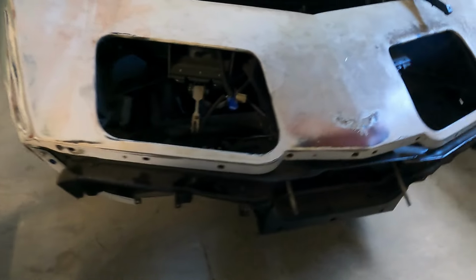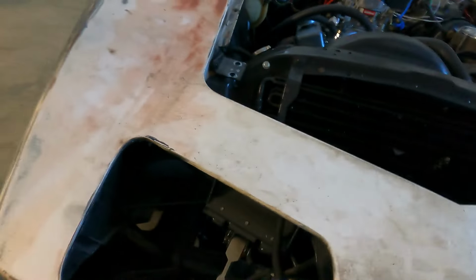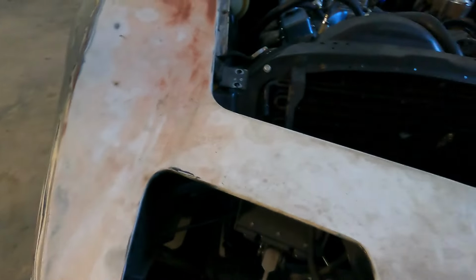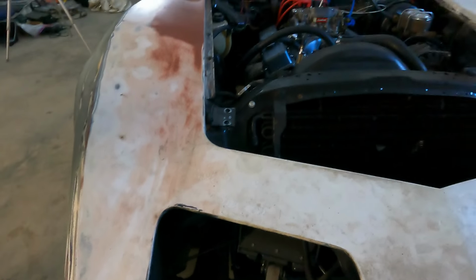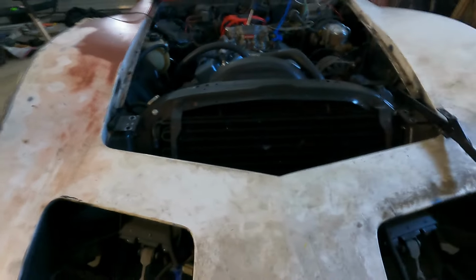Front bumper is off. He said, I've gone around and sanded the whole frame and epoxied it as much as I could. This isn't a frame off restoration, okay? I got everything I could reach without taking this off the frame. I didn't have the ability to do that.